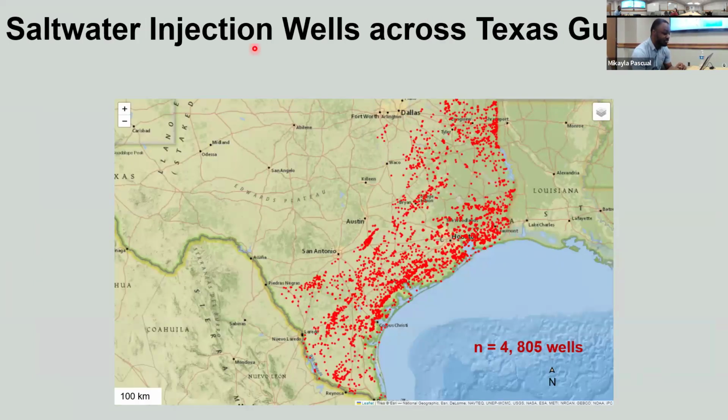Having done that and filtered this volume and rate data, out of 8,348 wells, we have about 4,805 wells that we deem to have good volume and rate data. The key thing to note here is that they are still distributed evenly across the whole of the Texas Gulf Coast.